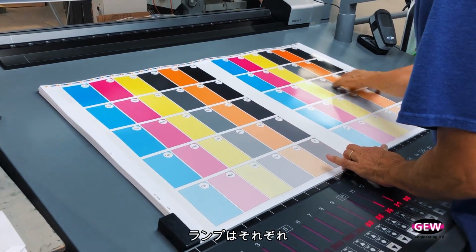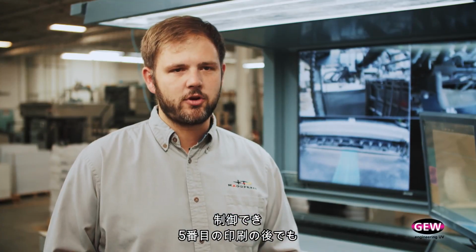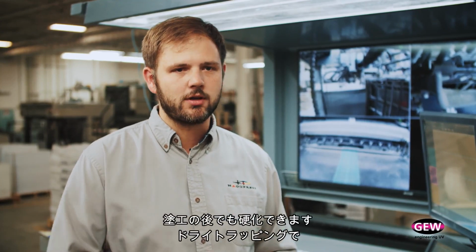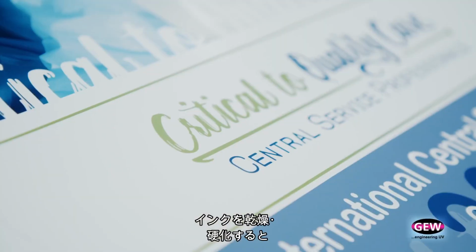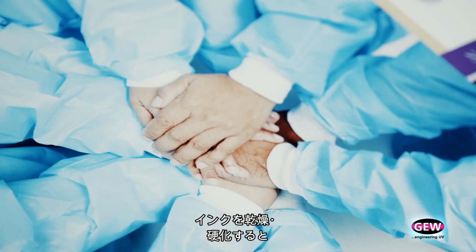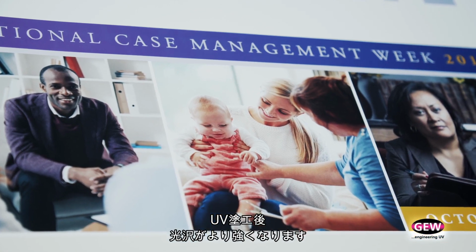We have the ability to control the lamp system individually, where we can cure after the 5th printing unit as well as after the coating unit. The benefit of that is that you're getting a dry trap of your coating by drying the inks and curing the inks before you hit your coater unit, so it creates a glossier finish of your UV coating.